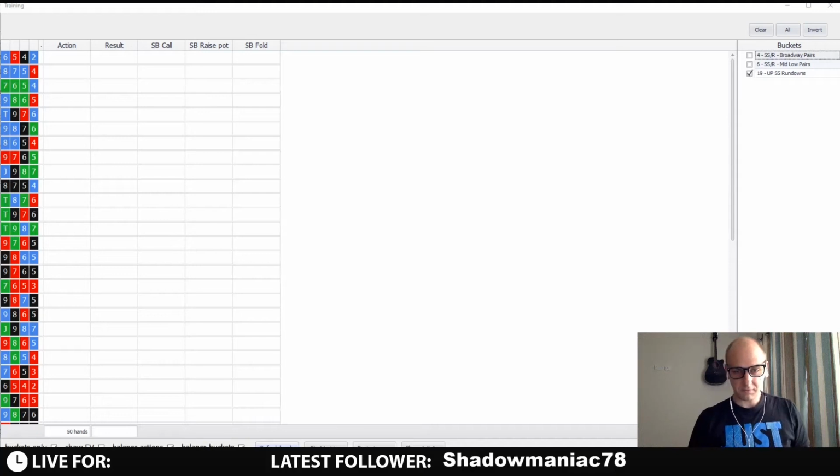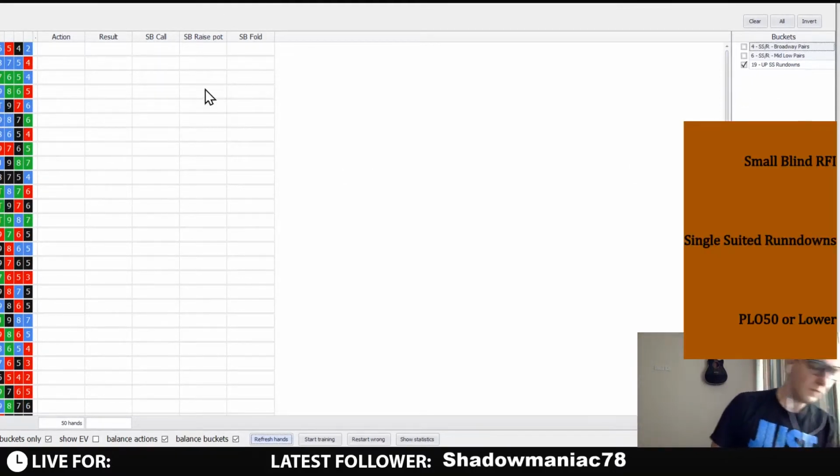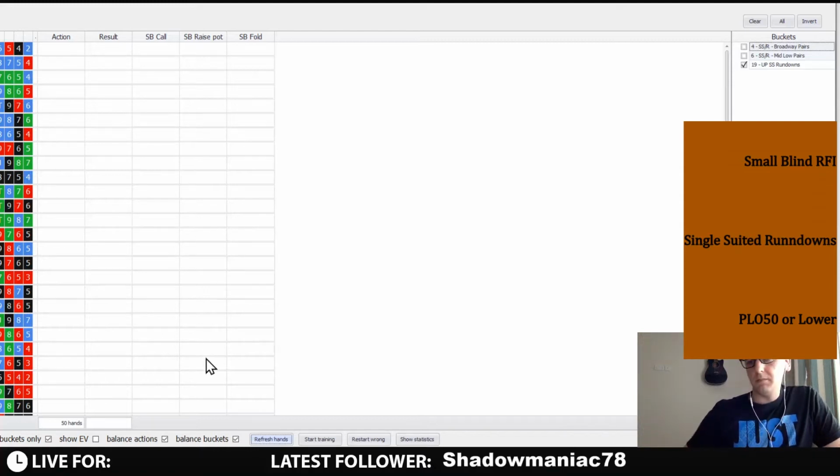I'm gonna start off with RFI from small blind, and then if you guys want to do something else, any other position, any other category, let me know in the chat and we'll try to figure it out. So I chose rundowns, single suited rundowns from small blind. So that is for PLO 50 rake structure, okay? But if you're playing PLO 25 or micro stakes, this will be the same. You don't need to play any tighter than this because it all assumes high rake.